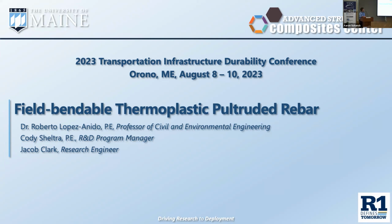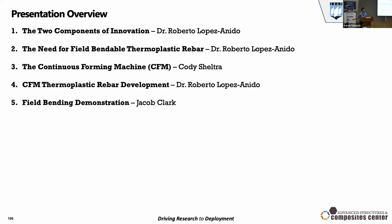The co-authors we have here are Jacob Clark, who is in the background and actually will do the most interesting part of the presentation, a real-time demonstration of how the rebar can be bent. Cody Sheltra, the leader of the team who made this possible in the lab. We're going to talk more about this. And myself working with Bill Davis and other team members here in the Composite Center that came up with this idea and made it happen.